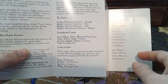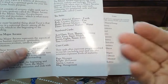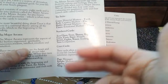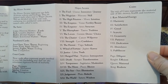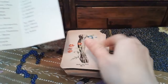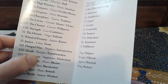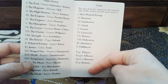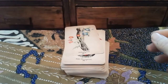Court cards. These cards often represent people involved in your life, including you, and can also sometimes represent levels of maturity. I certainly do not read them as people, but I certainly see them as developmental stages. And so the page is the messages, the knight is the movement, queen creation, king management. I really like that. The major arcana is listed here with associated what looks to me like astrological elements, which I know nothing about. And you have keywords that I notice aren't in the cards. So fool, for example, here is just a fool. And then it goes to the suits, the coins from 1 to 10, page, knight, queen, king, with their associated keywords. So that's succinct enough and simple enough, precise enough.